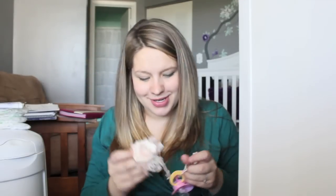My best friend, Bethany, made me this. It's a pacifier holder that you can clip to her shirt, like that. I found something like this on Pinterest and I asked her to make something for me. And this is what she made. It's adorable. And at the end, you just attach the pacifiers. See? So I got a little pacifier holder with the pacifiers. I love this so much.